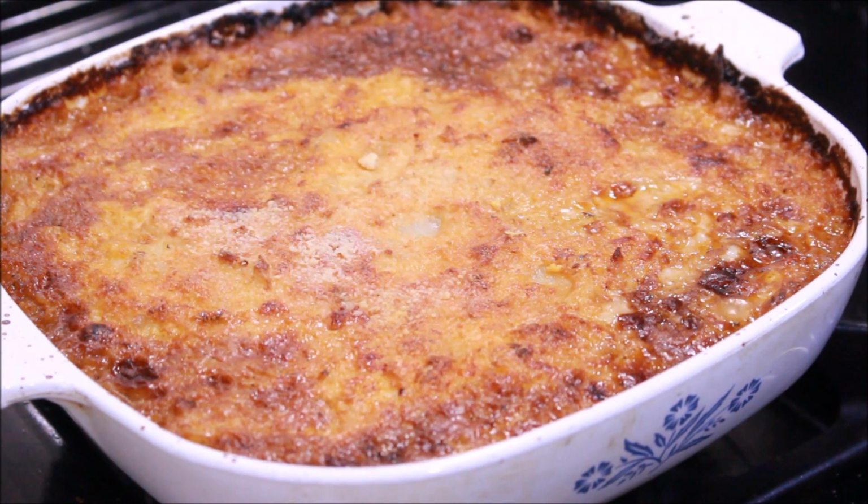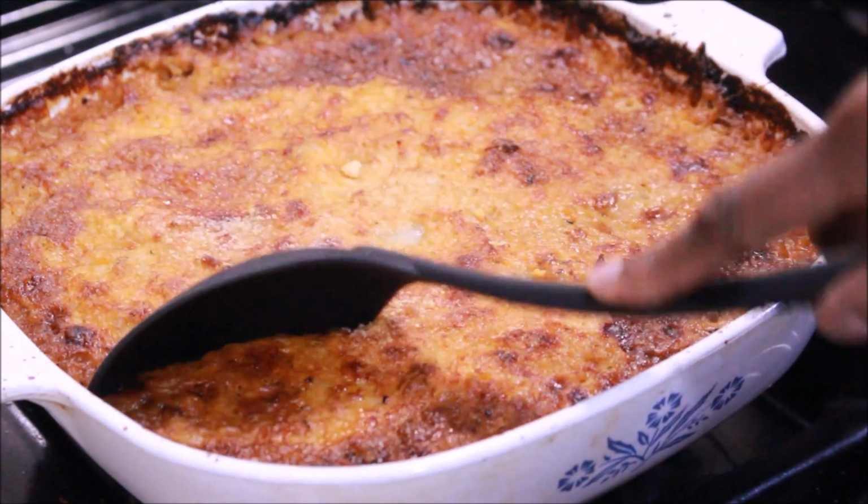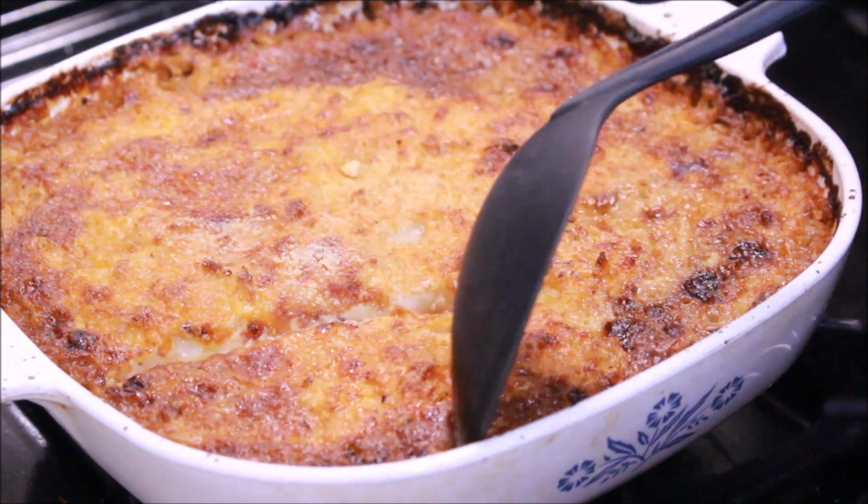Doesn't that look really, really good? I promise you, if you never make anything I ever show you, make this shepherd's pie. You are going to thank me. It is so good, you can't tell the difference.